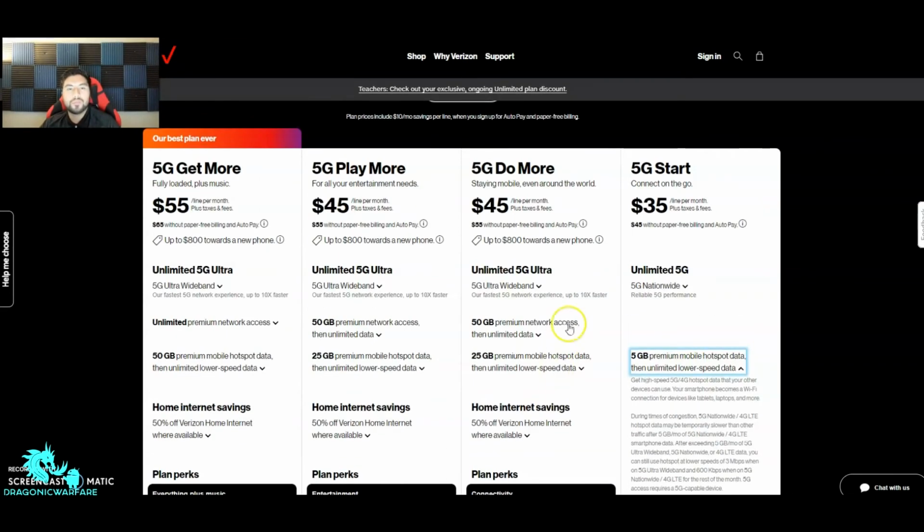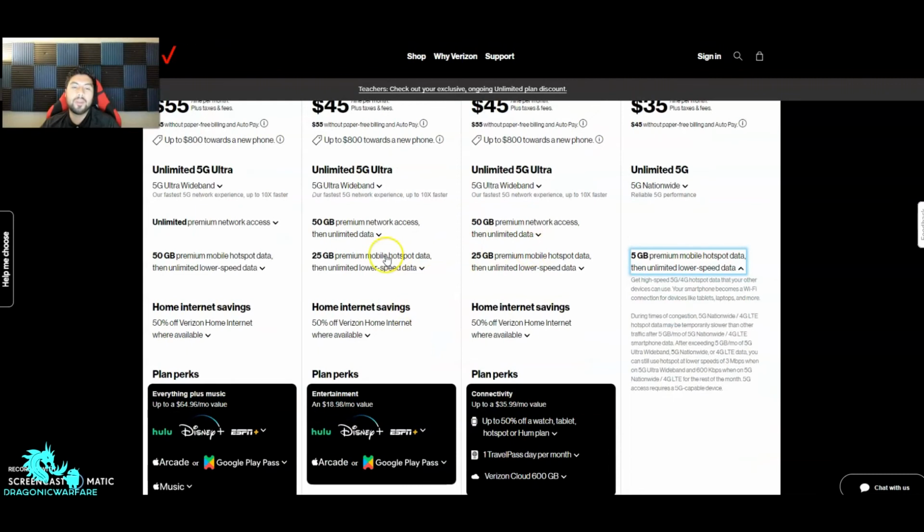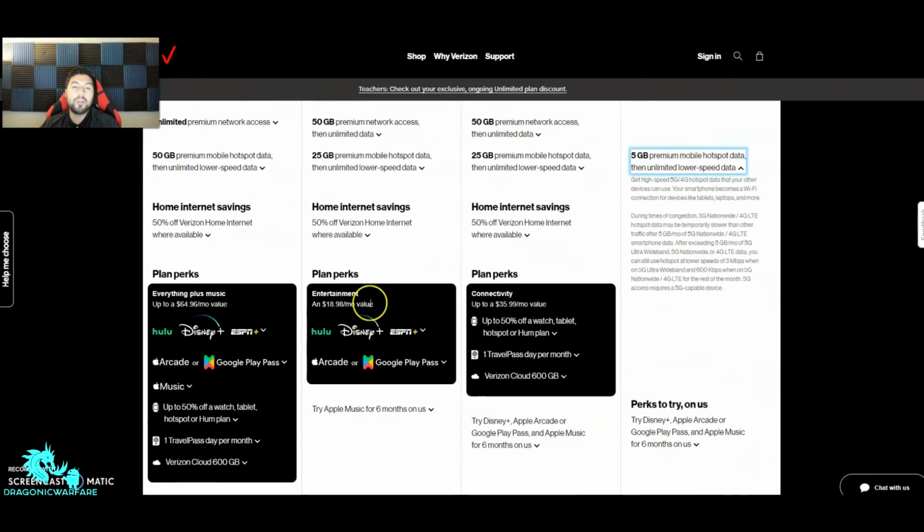Now, this is usually what I don't get. Play More is the same price, but you get unlimited 5G Ultra. Now you'll see the differences here. 50 gigs of premium network data, so in times of congestion, your speeds will not slow down. You have 50 gigs of that, which is plenty. 25 gigs of hotspot. Same thing with this, but the perks is what changes.